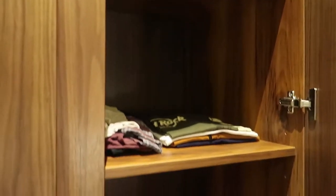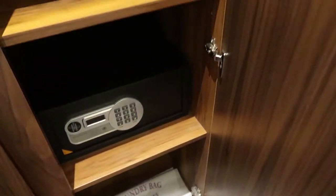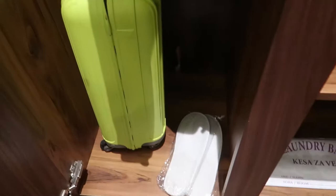And this is the wardrobe. As you can see, I already put my stuff in here. There is also a safe, a laundry bag. And here I got also some other stuff in the wardrobe: my jackets, my hoodies, my suitcase, and here I even got some slippers for the shower or for the room.